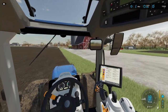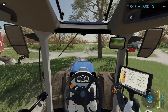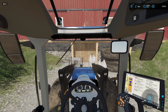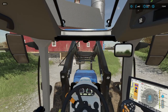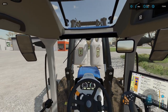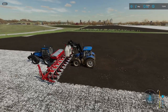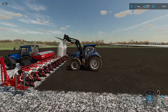And I will have to attach the front loader to this thing and carry the bags over to the planter. That's probably gonna be the most efficient way of doing it, and I can bring them back here as well. Nice. Alright, let's head on over to the shop. There we go. Perfect. Alright. I think they go in the small ones. Yep, they do. Alright, they are full.